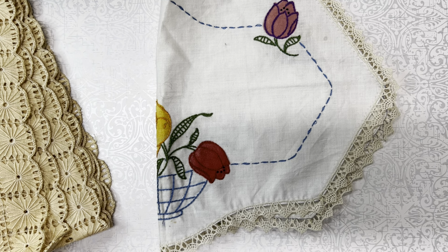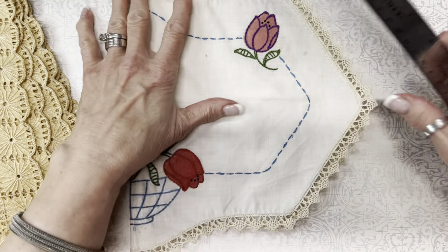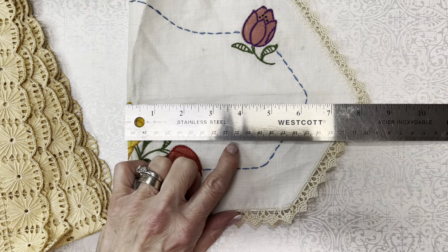Jeez, I'm having some issues here. Okay, this is basically folded in half. At the widest point, it's 8 1/4, which of course is too wide for the average journal, but a person could certainly turn this in if it was really quite a skinny journal, maybe tall and skinny.